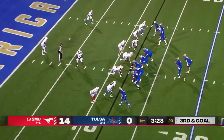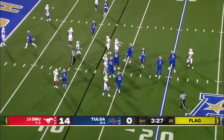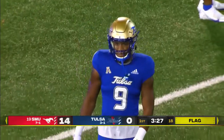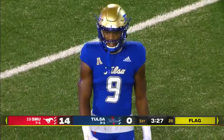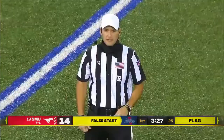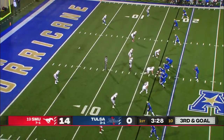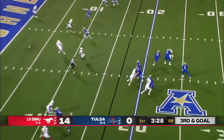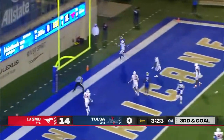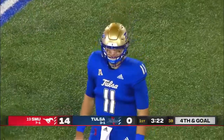In the most important area of the field. SMU pointing at Tulsa's wide receivers and saying there was movement. False start. Offense. Number 73. 5-yard penalty. Still 3rd down. SMU drops 8. Smith too high. Intended for Crawford, 4th down.